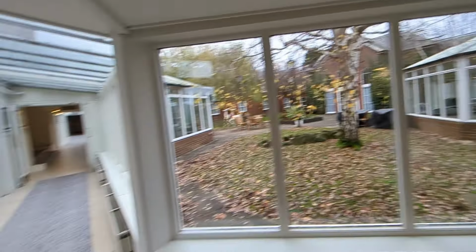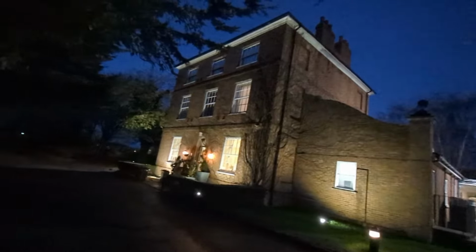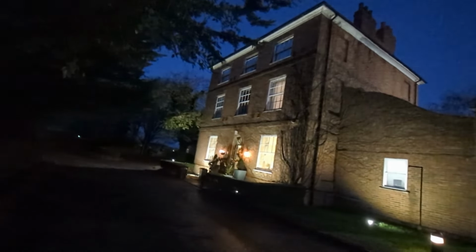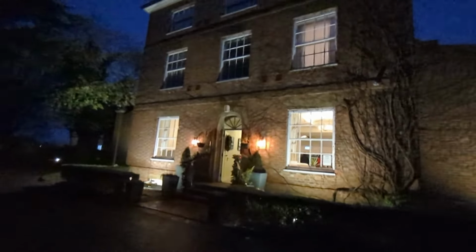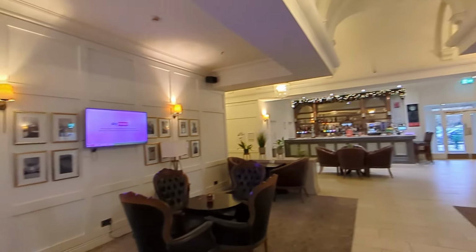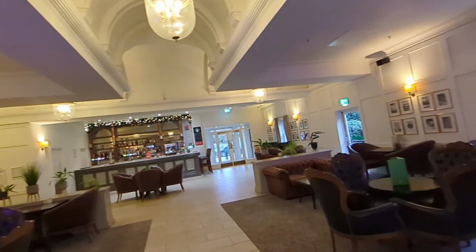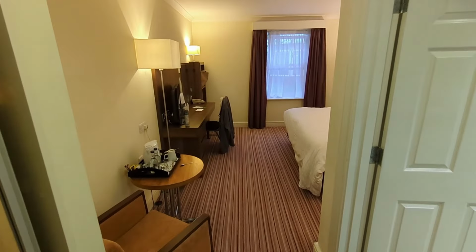It's also located just off junction 14 of the M1 and within about a 20-minute drive of central MK, so ideally located. I visited during the Christmas period, which is why you'll see all the Christmas decorations up, and I stayed in a king-size standard double room. The cost was just £99 and included breakfast. Let's start off with the room tour.